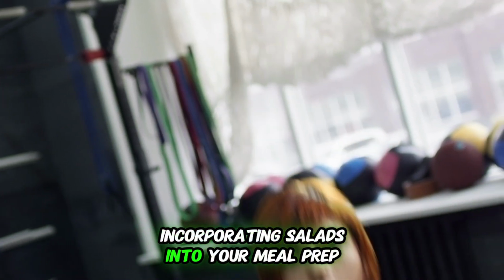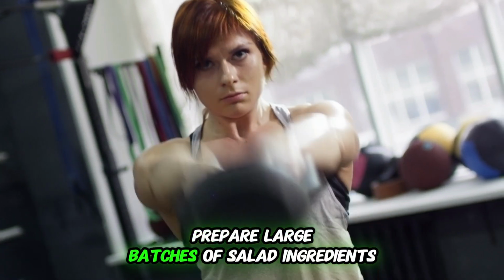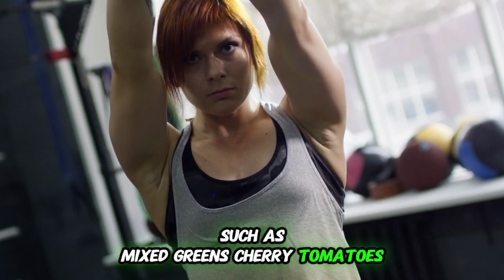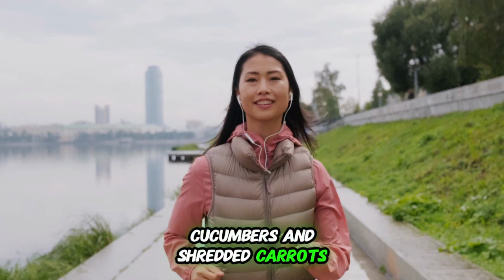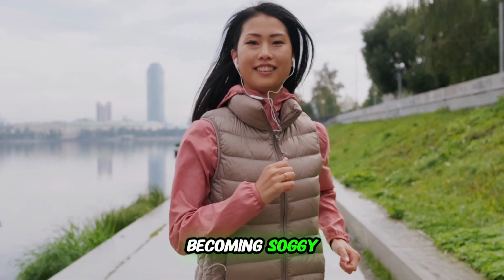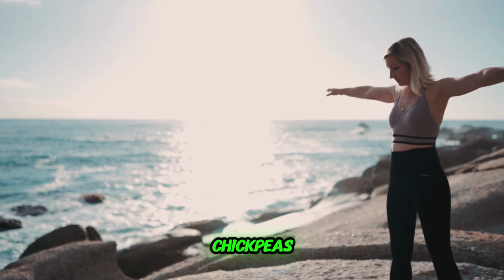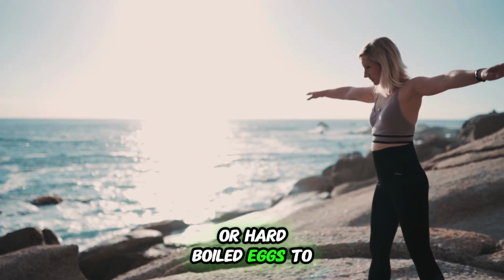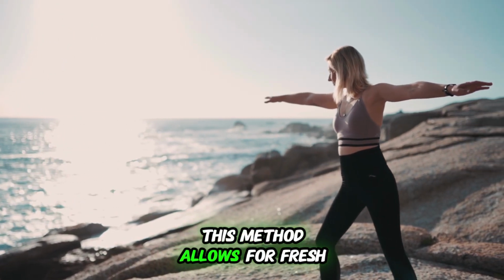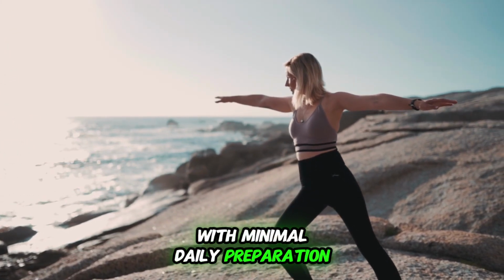Incorporating salads into your meal prep can also be highly effective. Prepare large batches of salad ingredients, such as mixed greens, cherry tomatoes, cucumbers, and shredded carrots. Keep the dressing separate to prevent the salad from becoming soggy. You can then add a protein source like grilled chicken, chickpeas, or hard-boiled eggs to each salad just before serving. This method allows for fresh, crisp salads throughout the week with minimal daily preparation.